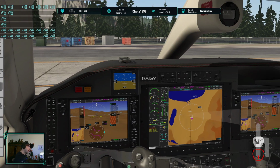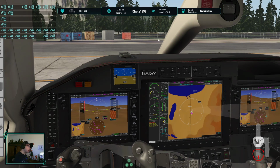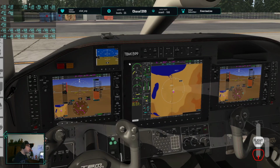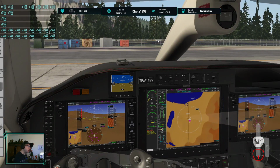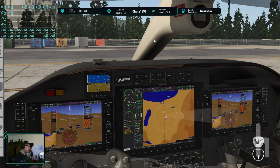Like the King Air has a lot of switches and a lot of stuff to do. My airliners have a lot of stuff to do. This thing is up and running with a couple throws of a switch, you know what I mean? So it's great. The flight model is awesome. I mean, the whole plane is awesome. It's really worth it, especially if you're wanting just to concentrate on ATC type stuff and not having to learn an airplane. This airplane is really simple to learn.